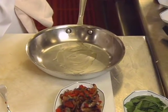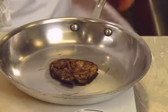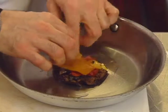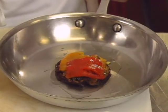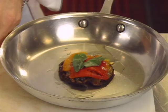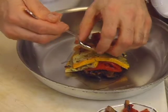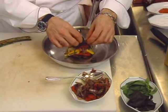And now we start to do the layers of this dish. First I put eggplant down. And I put a little bit of the mixture. The peppers. Some basil. A little more. Opal basil.